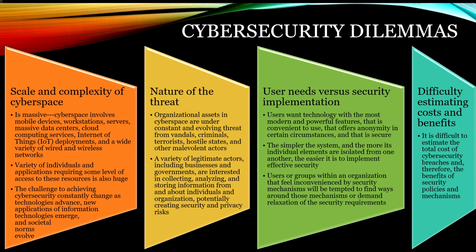Users' need versus implementation of protection. Basically, usability versus protection and privacy. As you get more towards securing the devices, you get away from usability. So it's a double-edged sword. You can make something really secure, but then users can't use it, so you want a balance between the two. Lastly, difficulty estimating costs and benefits. This is a challenge. This is not overnight. This takes some time to figure out which are the appropriate costs, and recognize that it may be completely different by the following day.